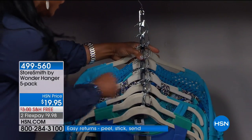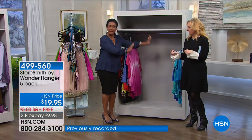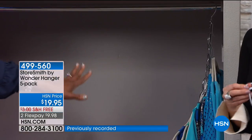Look at that. And then what's awesome about this is that now you can move things out of the way that maybe are not being worn right now and get them out of the way of the closet.